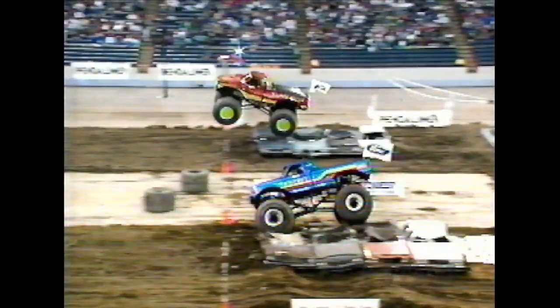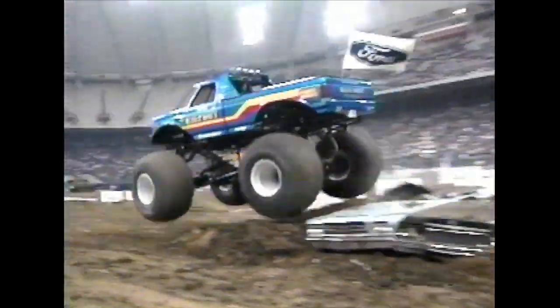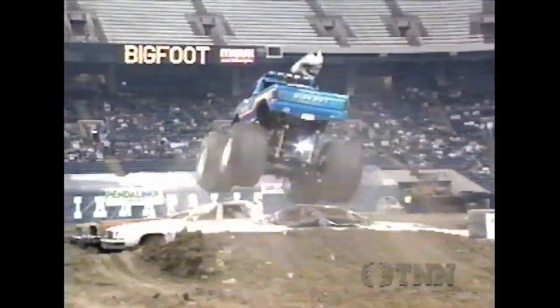Ford against Ford, and there is the margin of victory for Rick Rattler. One more look now as he knocks out Gene Patterson and Bigfoot. Let's go to victory lane, Army.